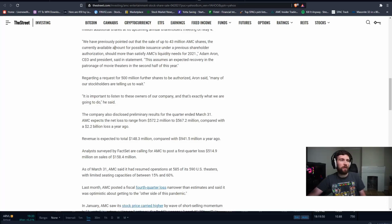We have previously pointed out that the sale of up to 43 million AMC shares, the current available amount for possible issuance under a previous shareholder authorization, should more than satisfy AMC's liquidity needs for 2021, Adam Aron, CEO and president, said in a statement. This assures any expected recovery in the patronage of movie theaters is in the second half of this year.